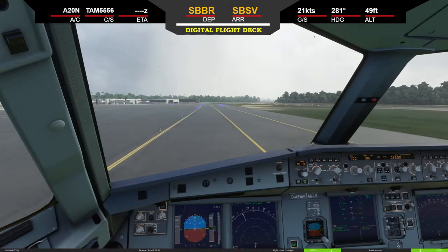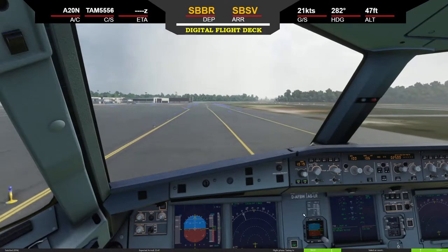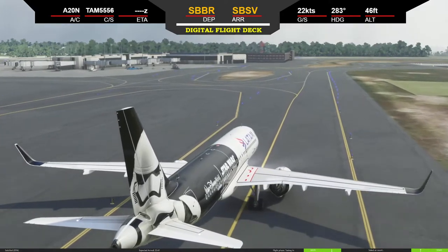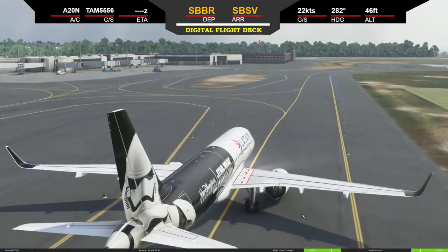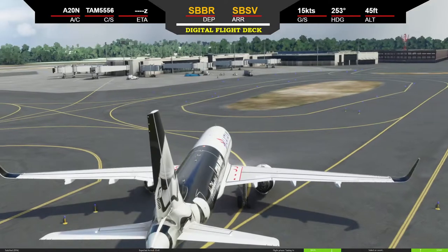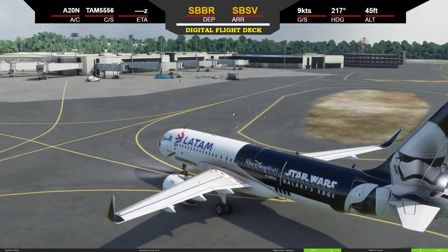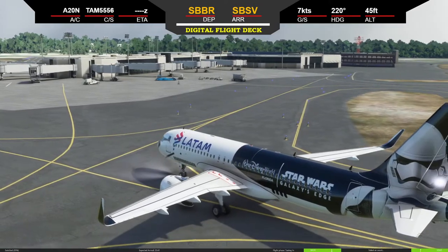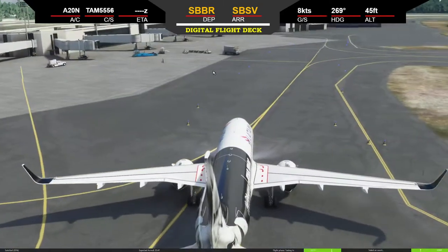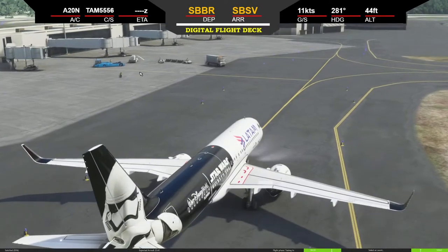So we're just going to park at one of the gates here as we come in. In fact, we're going to go to the one where everyone's gathered around waiting for us. Let's see how well we do. Trying to see which one they mean for us to go to. Looks like this one.